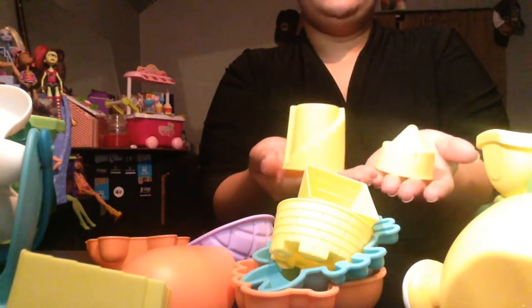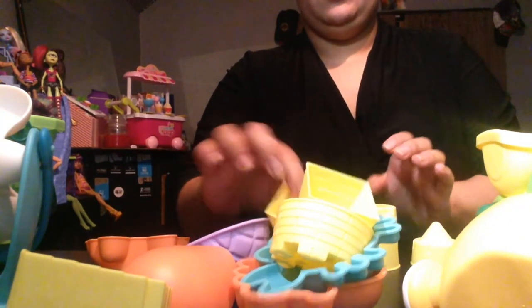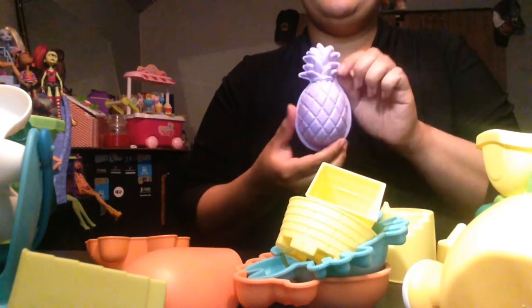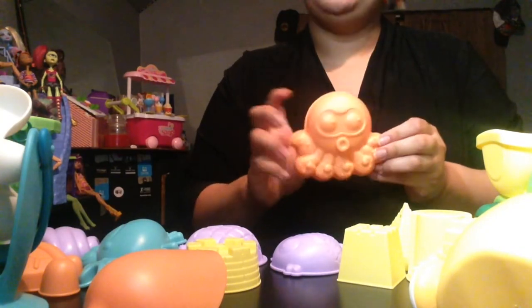This comes with a little topper for a castle or a pyramid. A pineapple. Who lives in a pineapple under the sea? It comes with a turtle, more blocks for all different kinds of buildings. It comes with a crab, a fishy, a cupcake. Oh, look, an octopus. This will go great with my octopus bubble wand.